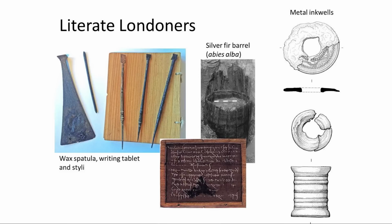And that's precisely because writing in a society where literacy rates would have been significantly lower than they were today was really a tool of power. And things like these rather fancy metal inkwells, which have been found in a number of sites in London, I think really reflect that. And in fact, within Britain, they're quite heavily concentrated here.